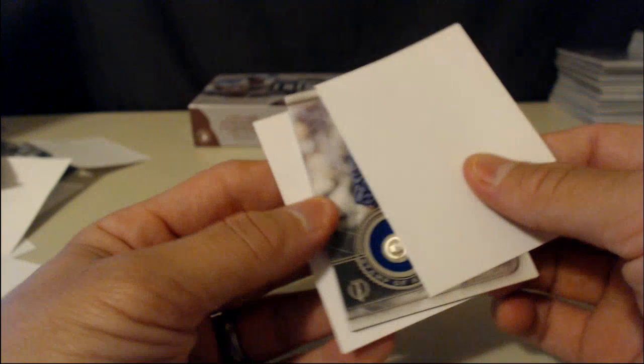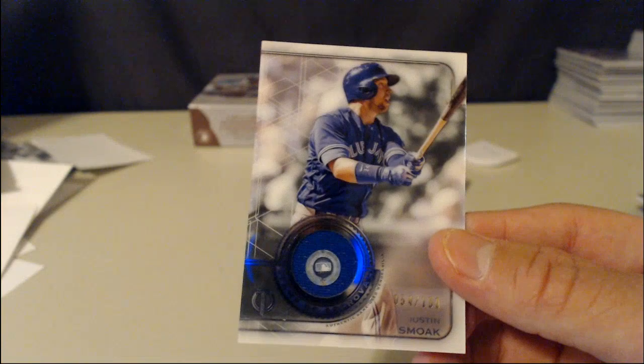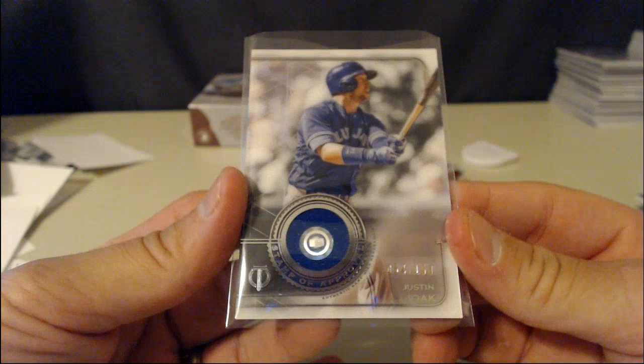Noah Syndergaard, Mike Piazza to Mets. Mets base cards. And for the Blue Jays, Justin Smoak, numbered to 150. Toronto is Chris B. 54 of 150, Justin Smoak.